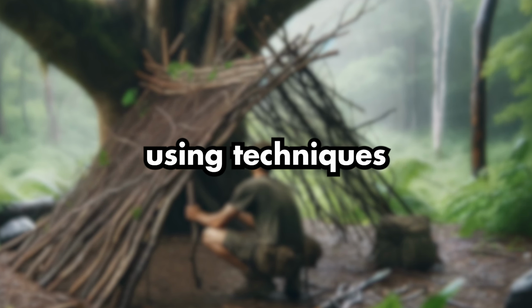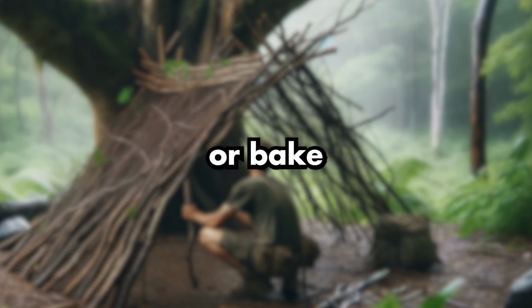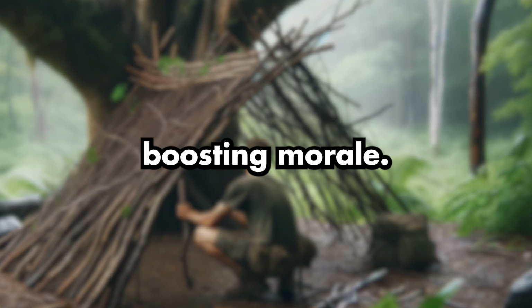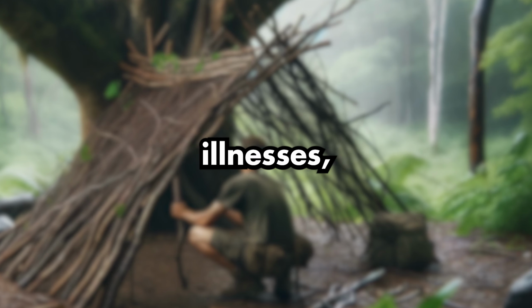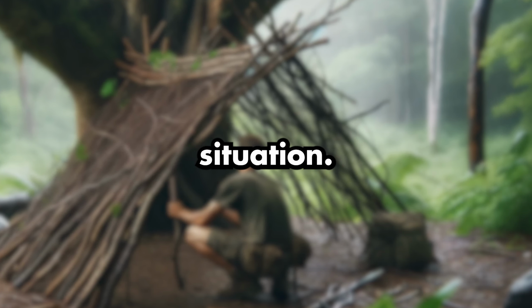Cooking underground using techniques like pit ovens can be an efficient way to cook larger meals or bake using hot coals. Experimenting with different cooking methods can also make meals more enjoyable, boosting morale. It's important to practice these skills and understand the principles of food safety to prevent foodborne illnesses, which can be particularly dangerous in a survival situation.